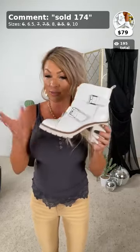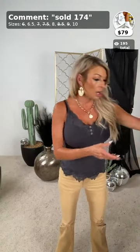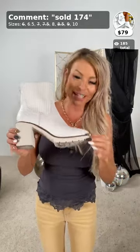I do have some earrings on with this outfit, and they are fun little dancing earrings. They come in two colors. I have on the gold. There is a silver. They are more of a polished finish, so they are shiny, which I love. It just adds even more to the little statement.